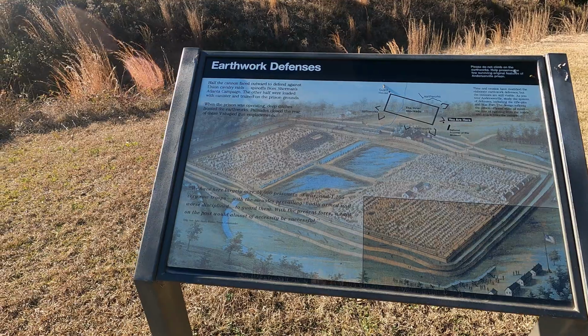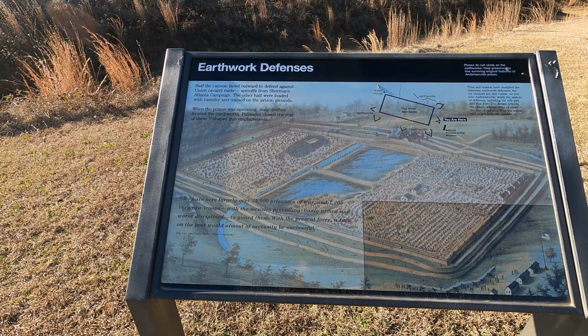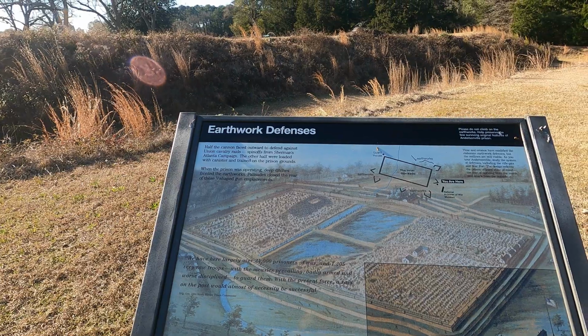Alright, these earthworks were built for defenses. They had cannons staged behind them to guard the prison.